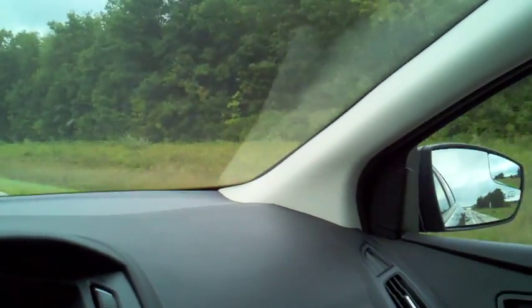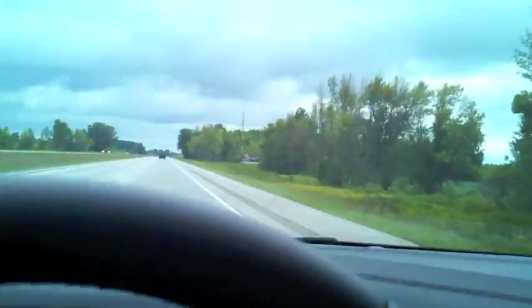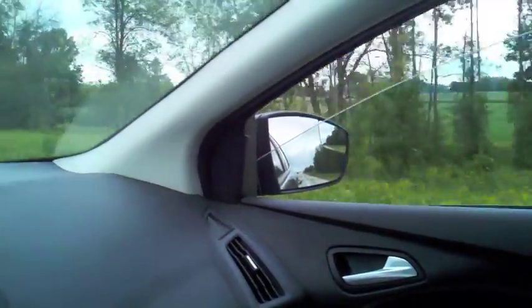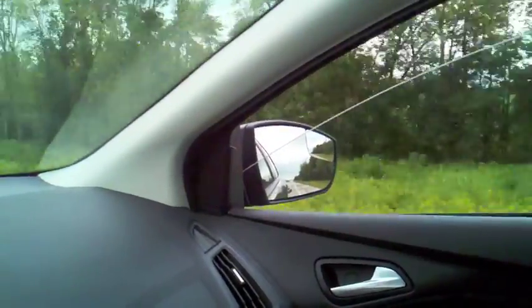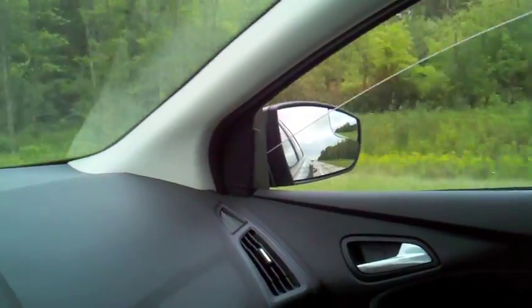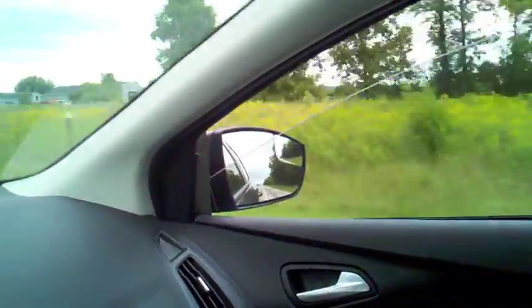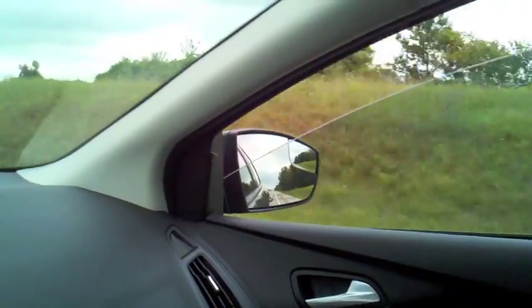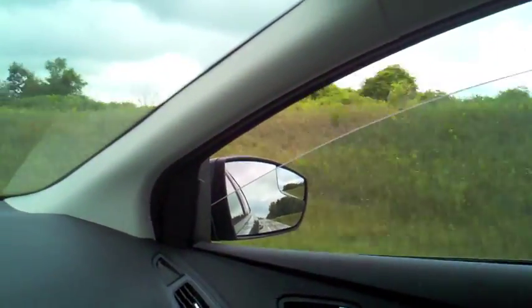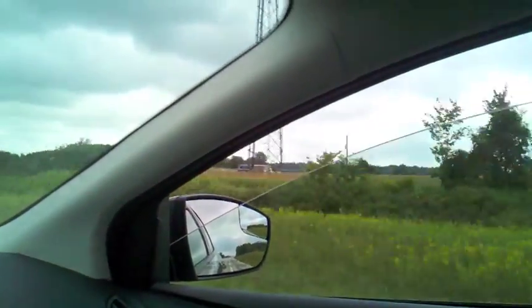But let me go ahead and open the window here just so you can hear it. Just a second here. So you should be able to hear the whistle there. Like I said, it happens when I'm driving about 35 miles per hour or more. And you'll hear it actually change pitch. So right now, at this moment, and there it goes. At that particular moment, it wasn't actually whistling all that loudly. But now here it is whistling again.